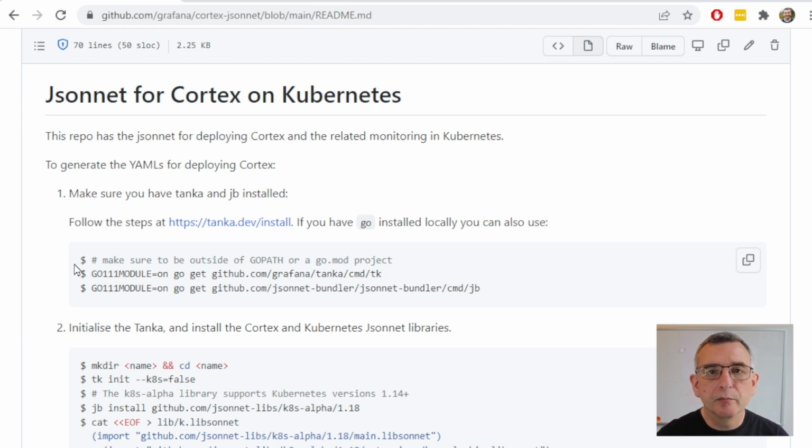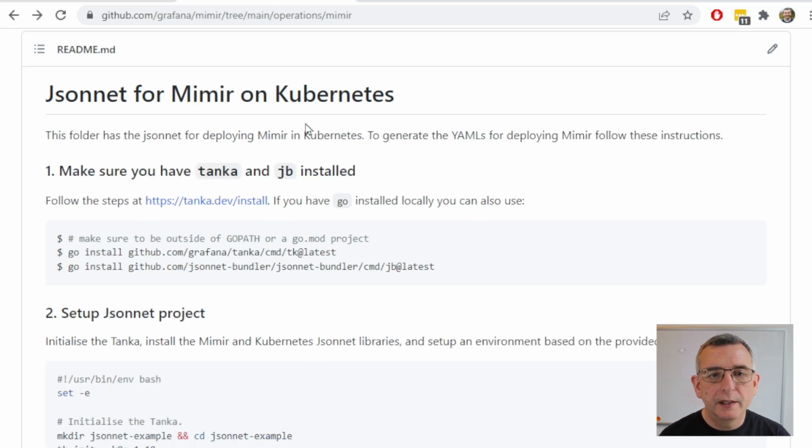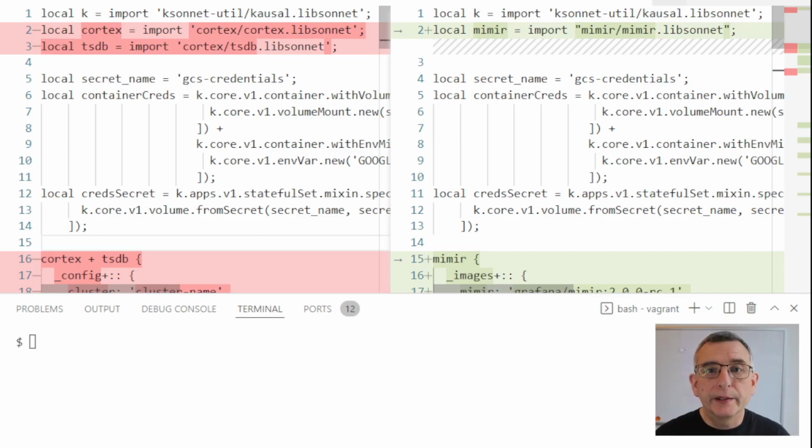I'm running it in microservice mode, so there's a number of independently scalable pieces. The Mimir version of that is in the Mimir repo, which makes it a bit simpler to align with the code. Looking at the diffs here, so we start with a different name, Mimir.